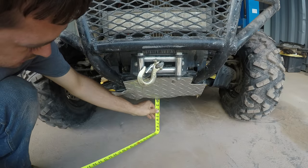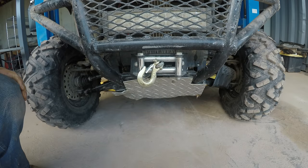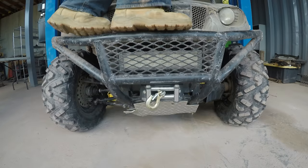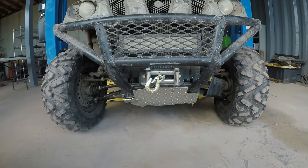So we are at about nine inches. And we want the suspension stiffer. So let's see how that is. So standing on the front bumper. All right, I was jumping as hard as I could. All right, so let's do some work to it and see what changes it makes.